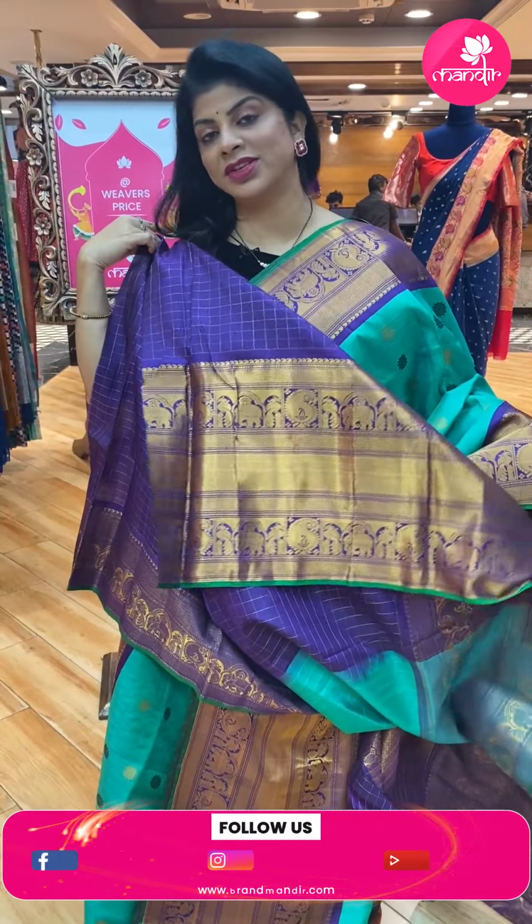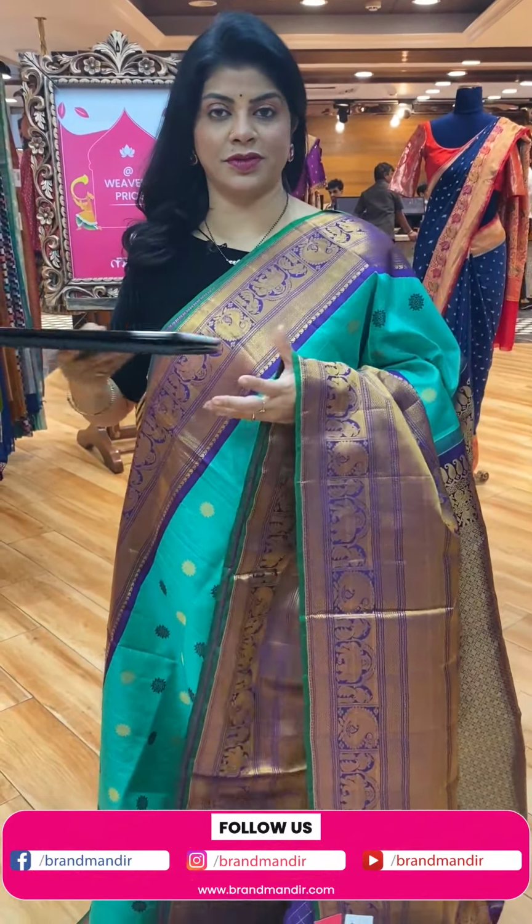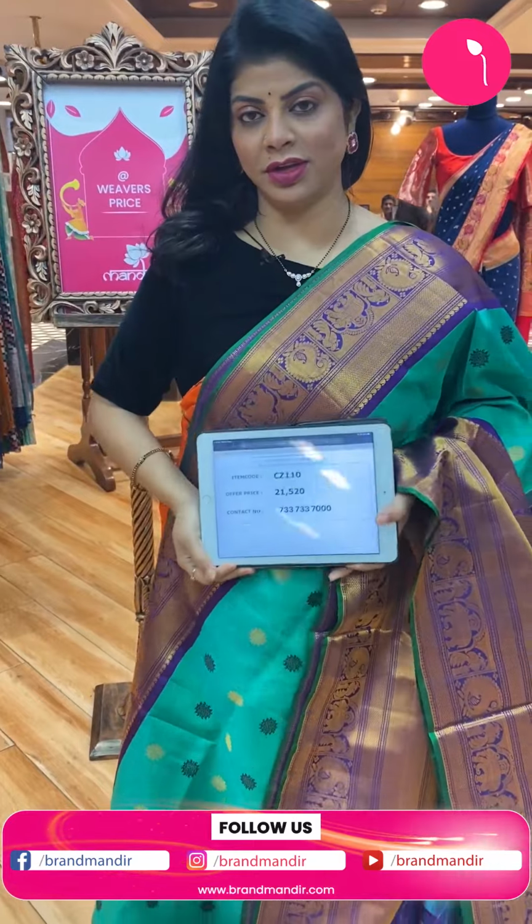Very very gorgeous and quite different combination and weave also different. Different design on the rare one.